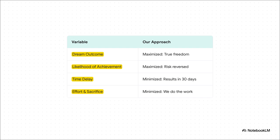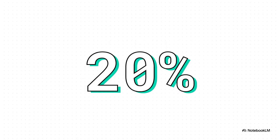An engineered solution, like the kind we pioneer at JCII Consulting, is built from the ground up to optimize these 4 things. It's all designed to get you to true freedom with the least amount of risk as fast as humanly possible. So, how do you maximize that likelihood of achievement?